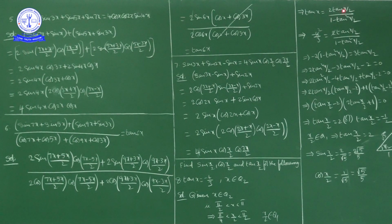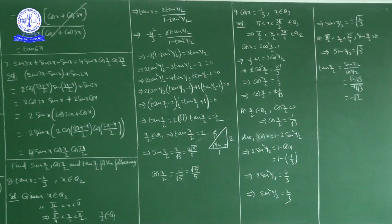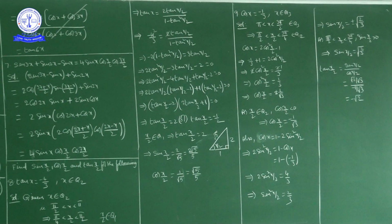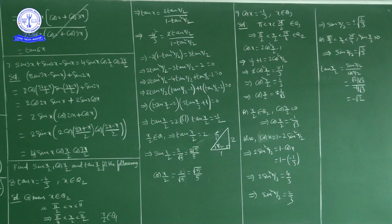tan x is equal to 2 tan x by 2 upon 1 minus tan square x by 2. Now we actually have the tan 2x formula: tan 2x equals 2 tan x upon 1 minus tan square x. So tan x we can write as 2 tan x by 2 upon 1 minus tan square x by 2, where the tan x value we know is given, minus 4 by 3.